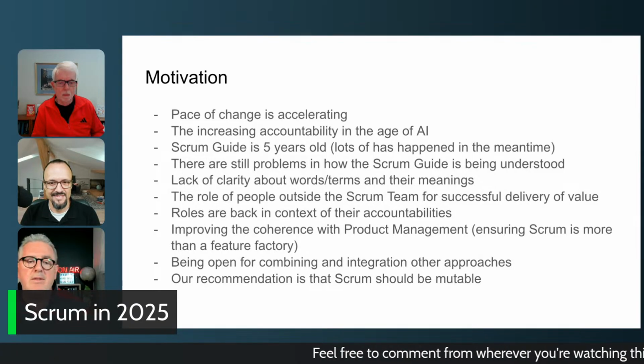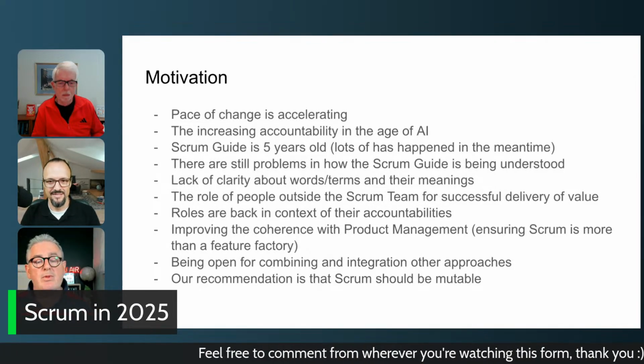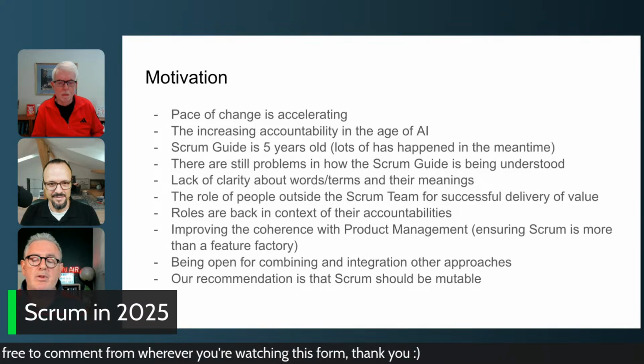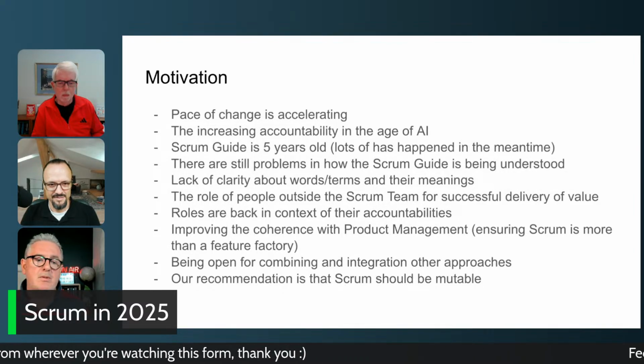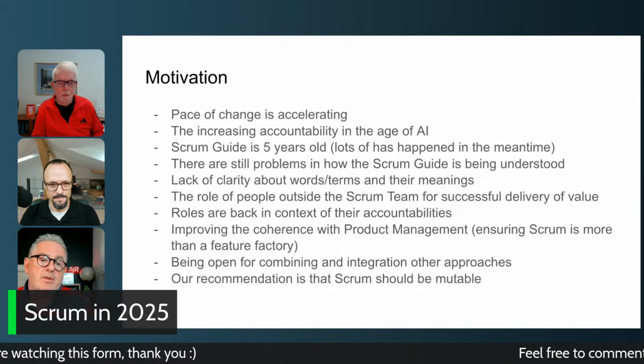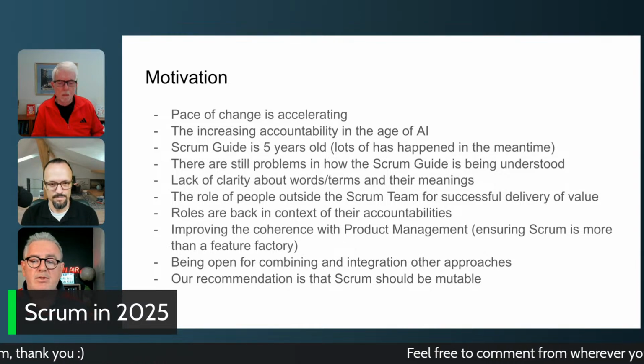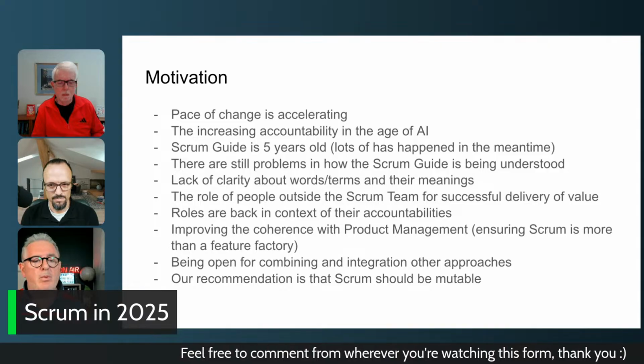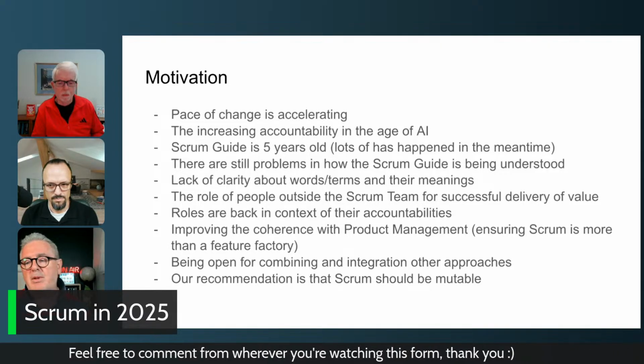And of course, we realize as well that a lot of people in product management are using Scrum, and we wanted to improve the coherence between Scrum and product management. A cynic could interpret the 2020 Scrum Guide as a feature factory. We wanted to ensure really that people wouldn't understand it that way and adopt it that way.